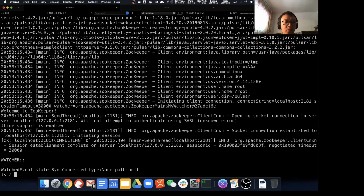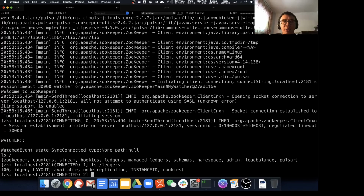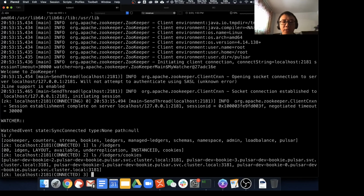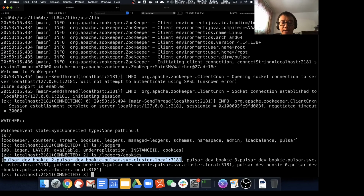Then you can see there's a znode called ledgers. That is the znode for storing all the bookie information. And under ledgers, there's cookies. And in the cookies, you can see it's using the bookie identifier as the cookie ID.